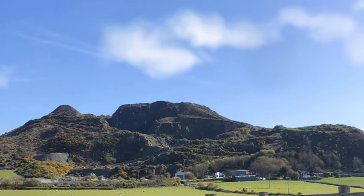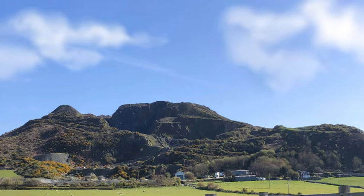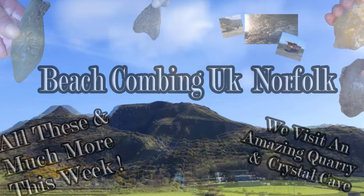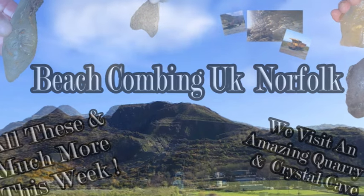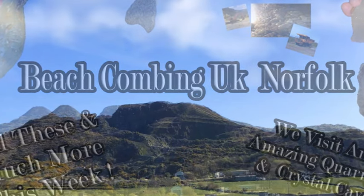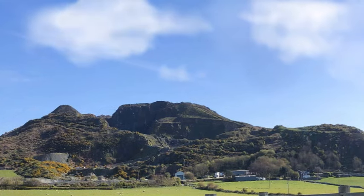Got some lovely flint for you this week. Lots of unidentifiable bone and a couple of beautiful identifiables. Lovely bit of fossil wood with a mysterious pattern inside. Looking forward to that. And we're going to take you on a little trip to a special crystal cave. Buckle up and let's get into it.